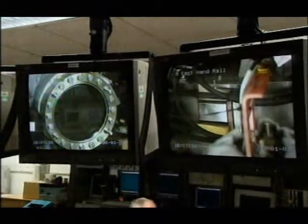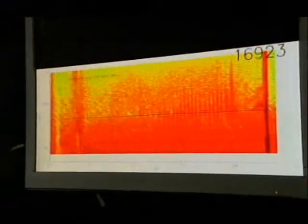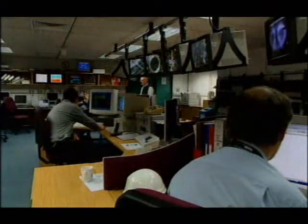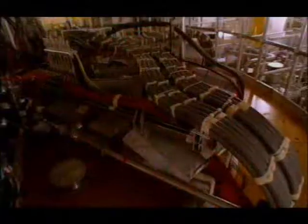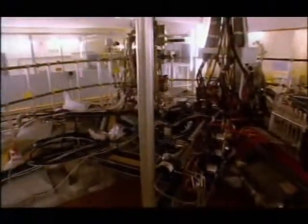16923. Stars are made from plasma, a state of matter beyond solid, liquid and gas, and found in fluorescent lights as well as stars. The 4-metre star-making chamber is filled with hydrogen plasma, which is heated until the atoms fuse. The challenge is to contain it. The plasma has to be kept away from the walls or it collapses.